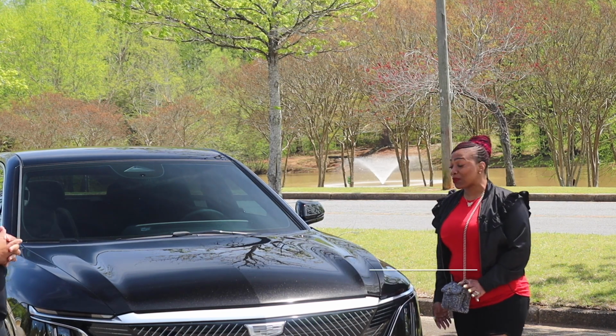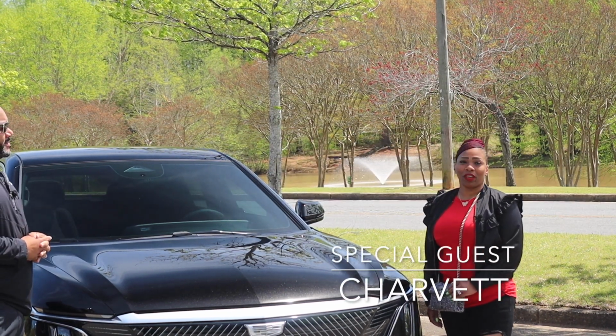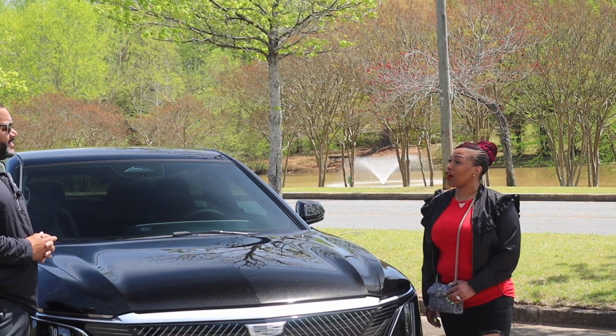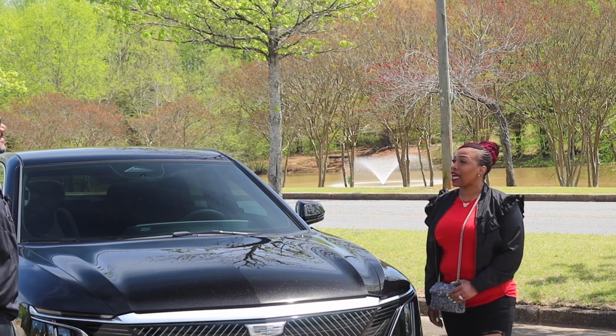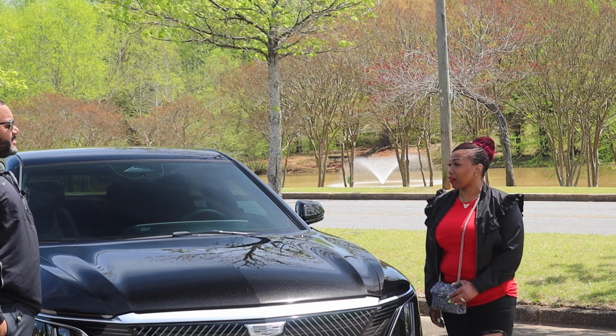So we happened to be watching the Super Bowl. I believe it was 2020. And of course, the Super Bowl commercials, my husband saw the commercial and he liked the car. And this is our third Cadillac. And so he called the dealership, Classic Cadillac, where we get all of our cars from. Okay.